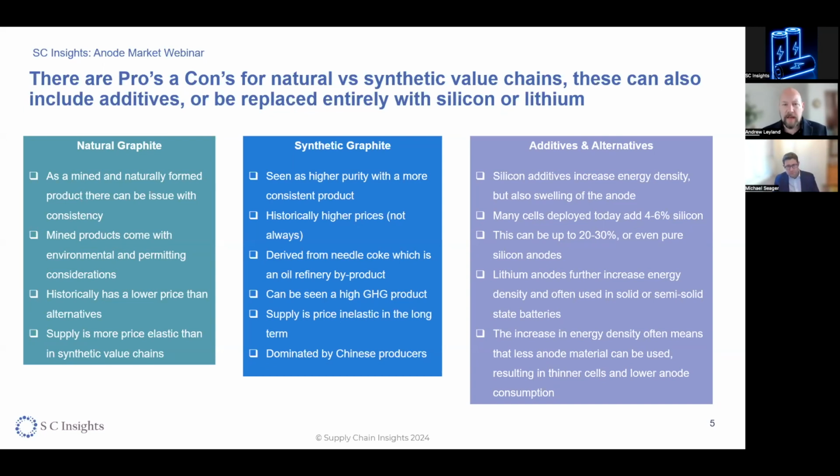The really important thing about natural flake, though, is that it is price elastic, in that in the long term, if you need more of that material, higher prices will bring more supply to the market. And that's less so the case in synthetic graphite. Now, synthetic graphite supply chains, because it's not a mined product but a manufactured product, are often seen as a more consistent product. I think that's probably falling away a little bit now, but historically it had that slightly better reputation. And that meant that people were sometimes willing to pay slightly more for the material as well.